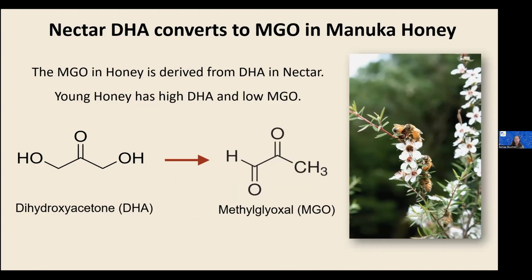MGO doesn't come from the plant. What comes from the plant is the DHA. So MGO is derived from DHA. So what we have here is our DHA that comes from the nectar. It gets transported by the bees in the nectar to hives, and then it gets converted as honey matures. So we found that young honey will have high DHA and low MGO levels.